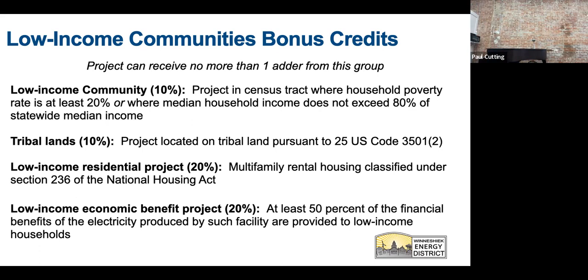We don't understand exactly what the rules are for all of them, but generally speaking, the low-income credit, which is going to get you another 10% in addition to that 30%, is going to happen. The project would be installed in a census tract where the household poverty rate is at least 20%, or where median household income doesn't exceed 80% of the statewide median income. So if you can build your project in that census tract, you may be eligible for an additional 10%.